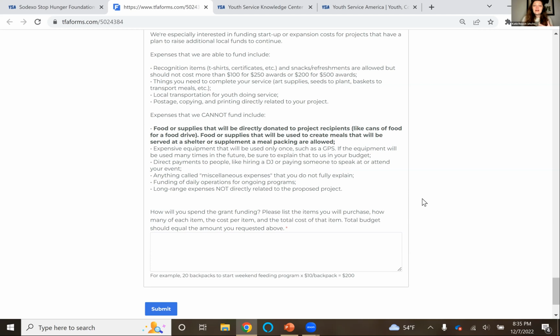Things that we are able to fund include recognition items, things like t-shirts or certificates or plaques. Snacks and refreshments for volunteers are also allowed, but they should not cost more than $100 or $200, depending on the size of the grant that you're awarded.